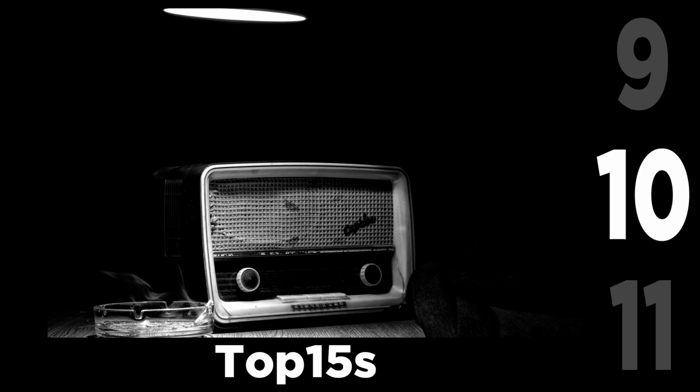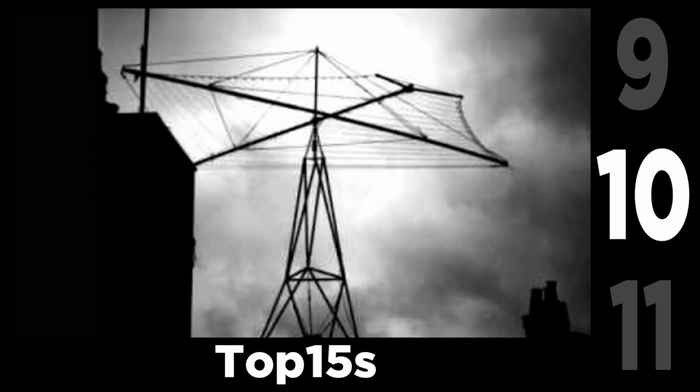Number 10, the number station. A number station is a type of radio transmission that can be found all over the world. They often involve a voice reading out numbers, phrases, letters, or codes. The voices are often females or children, although they can occasionally be male. Some of these broadcasts also include creepy music that resembles that from a music box or children's toy.